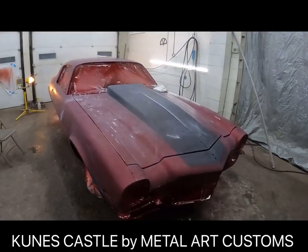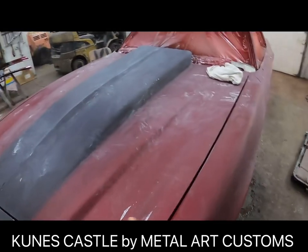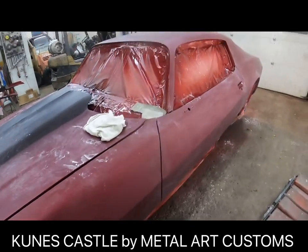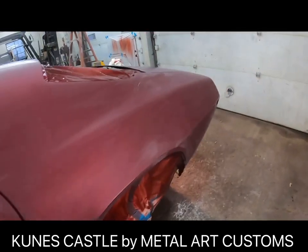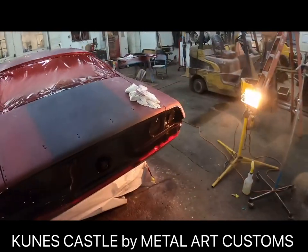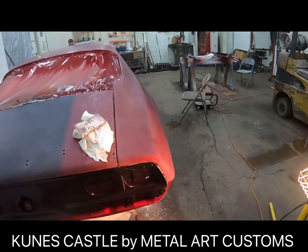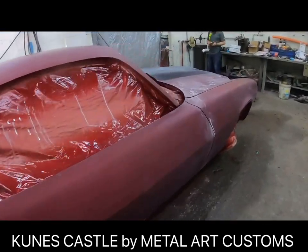Second shift didn't do crap last night. They could have at least cleaned it for us. That's all right. We'll finish sanding the rocker and some edges and get the back taken care of back here. We'll get some clear on her and let her set all weekend.